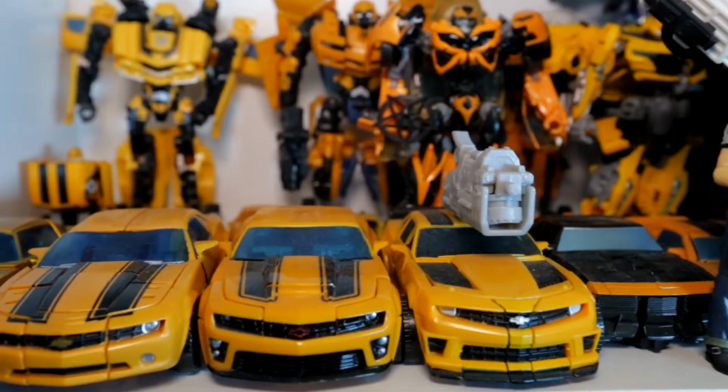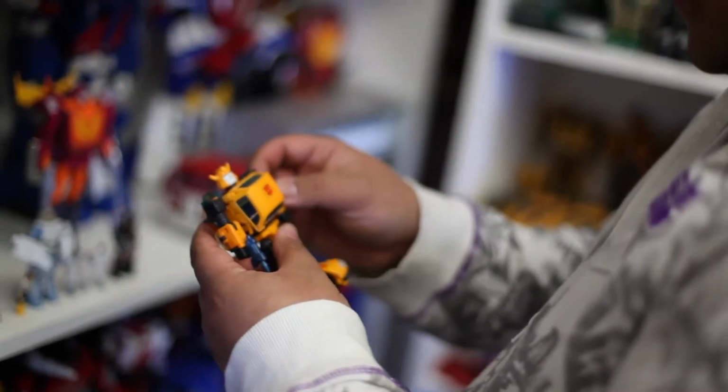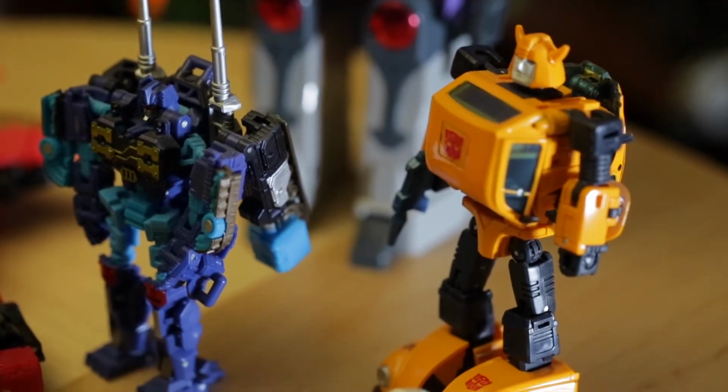My favorite Bumblebee piece in my collection would be Masterpiece Bumblebee. It's a really nice toy. It converts really well from a Volkswagen Beetle Type 1 into a robot. The conversion is both counterintuitive and fun. It's just a really well-made toy.